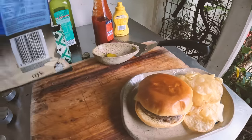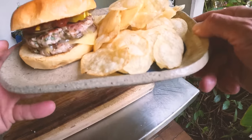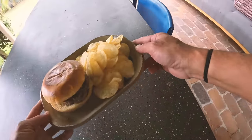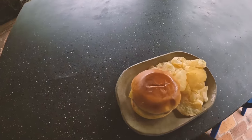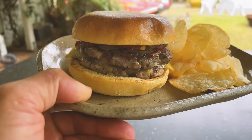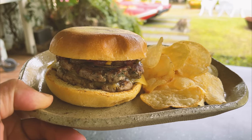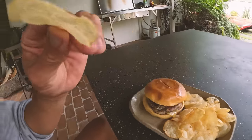Yum. You're cheating a bit. Oh my. Where are we going to do it? Wow. How good does that look? Very, very much looking forward to eating that. Let's do it. Kettle chips. How good are kettle chips?